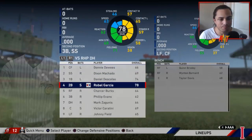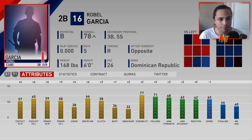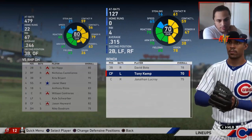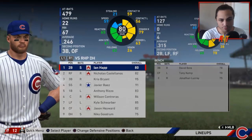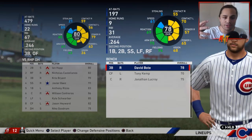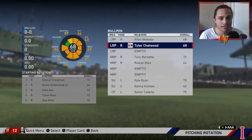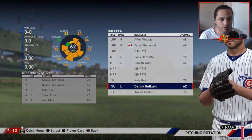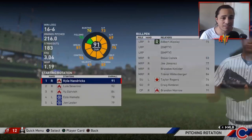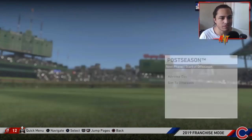Looking at our farm system, I forgot we had Descalso. We need to get rid of that. Robel Garcia is another player I'm looking to bring up. 78 overall, that'll definitely help us out. Plus then Goodrum can be our backup outfielder, and then we have Bodhi and Robel Garcia as our infielders, Luke Roy or Caratini as our catcher. So I like that. Pitching wise, Chatwood's leaving, and then really nobody else can be moved up. Maybe Alzolay makes that fifth spot, and then we let Hamels go. We'll definitely make some moves once the offseason comes.